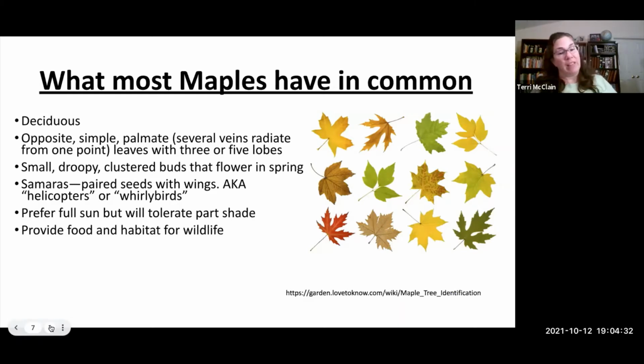Maples prefer full sun. They grow better and faster and taller in full sun, but they will also tolerate part shade. And all of the native maples provide food and habitat for wildlife. And yes, squirrels and birds both love the seeds as well.